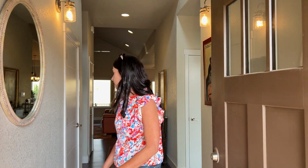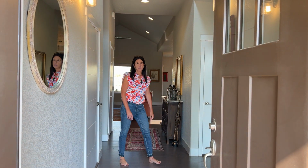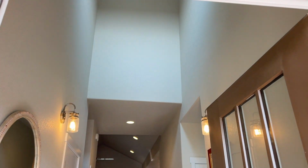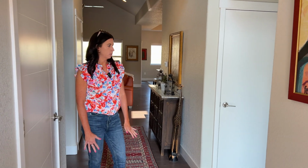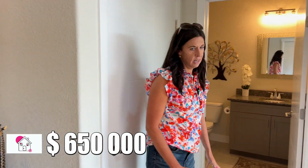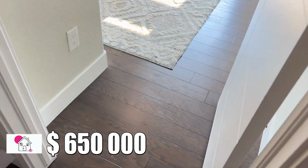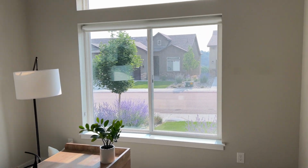Here I am, come on in. So here, I'm zooming out real quick so we can get even these ceilings. So this is a listing at $650,000. You can get into this community, but it has that new feel, like I said. So when we walked in this listing, I was like, ooh, this is gonna go quick on the west side, just because we have a lot of people who do want to live on the west side.